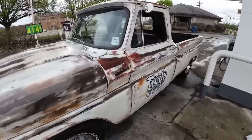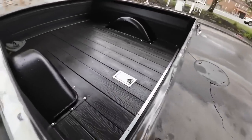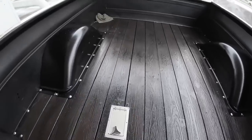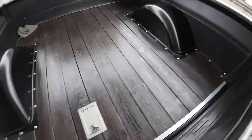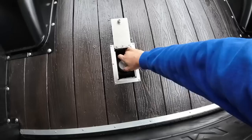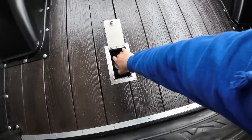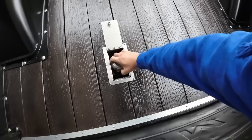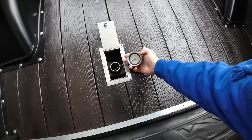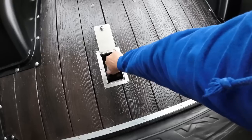Okay, so I actually like the gas tank placement here, which has been upgraded as well, along with the bed. This thing looks amazing. But check this out. You just lift it up. Nice, thick billet cap. Takes a little while to unscrew. With a chain. And I think that gauge is going to be right, so.